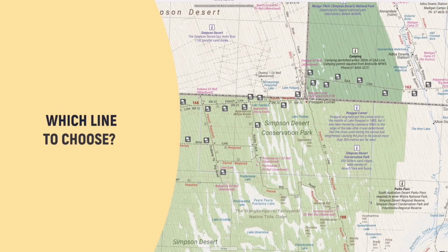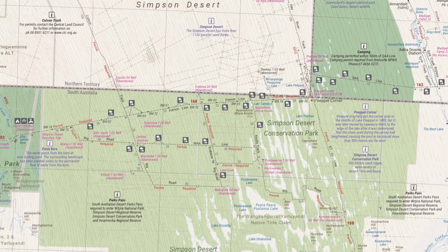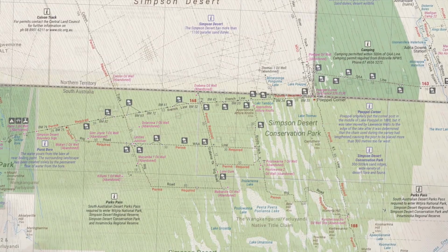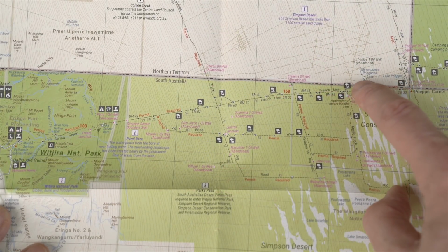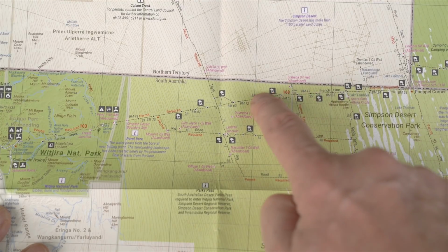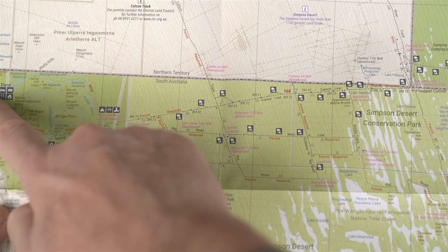Which is the best line to take? You have a few different options traversing the Simpson Desert. The most frequent and most direct Simpson crossing is via the French line. It has the highest and steepest dunes of the 3 crossings and it's usually the most scalloped and demanding track. Not a track you should use if you tow a camper trailer.